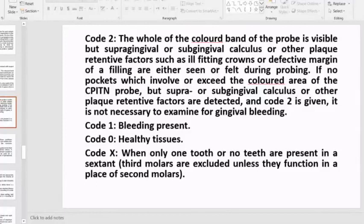Okay, so code 2 means supragingival or subgingival calculus. That's it.